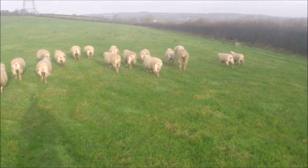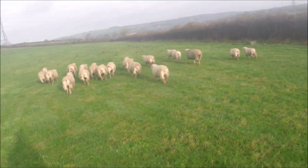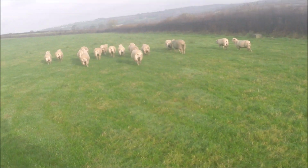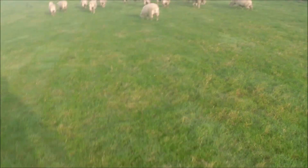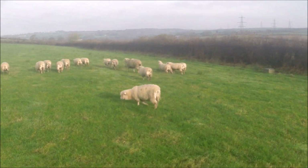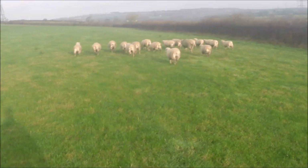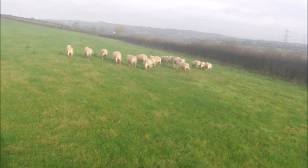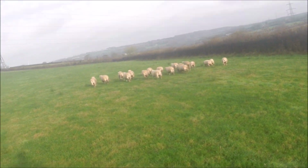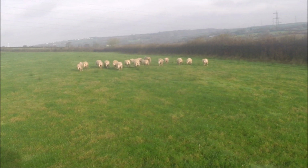There we go, so 17 with Rocky, 17 with Barney. I've split them up because, well, the ewe lambs, there's 34 of them, and they're from five different rams, and obviously one of those five's Rocky and one of them's Bomber. So Bomber's daughters are going with Barney, Barney's daughters are going with Rocky, and the other three have just split sort of equally between the two to give them 17 each.